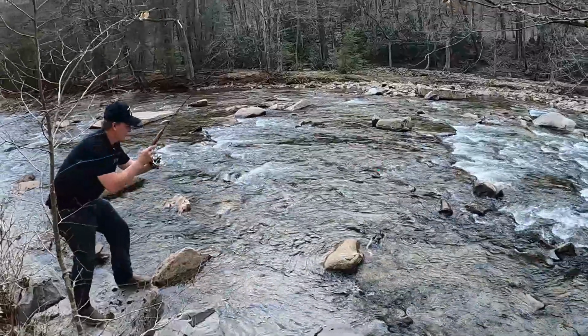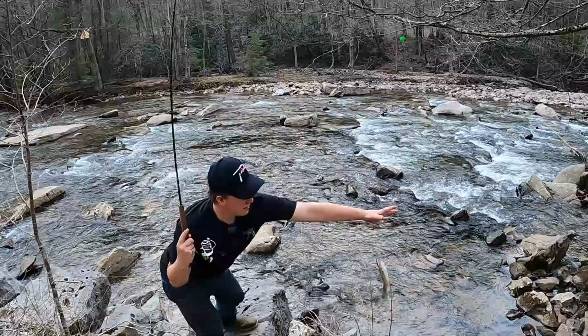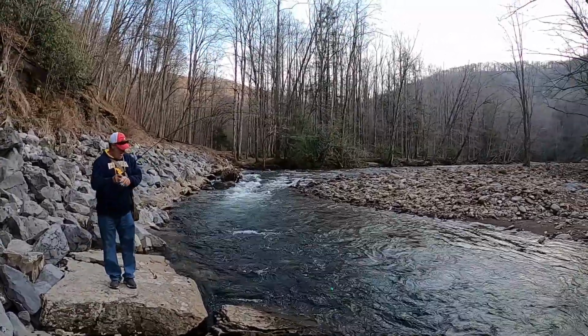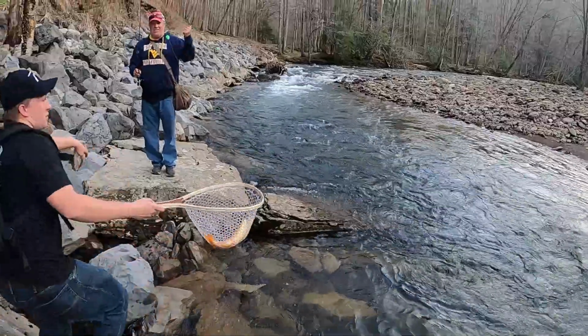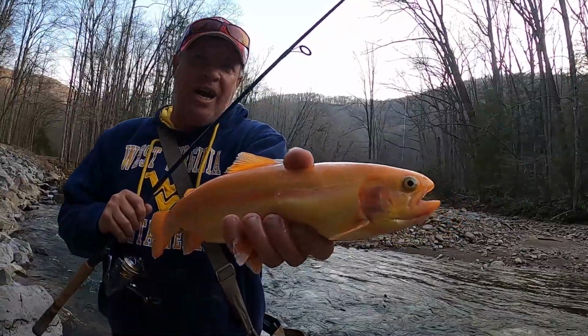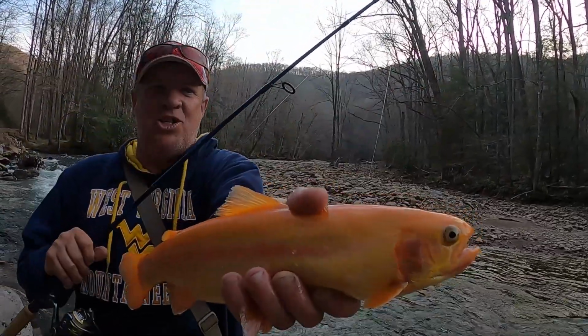The last stop. Rainbow. Another one, baby. Another gold. Good job, brother Mike. Caught on the net, and we got him in the net. Oh, whoa, easy. Check out this West Virginia gold trout the week after Gold Rush, and we are still catching them.